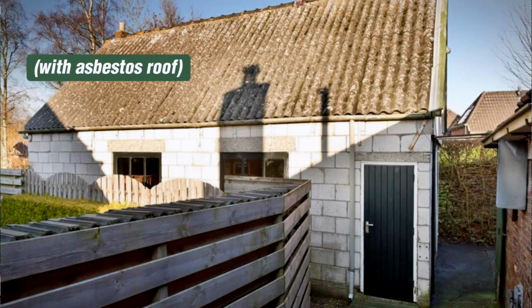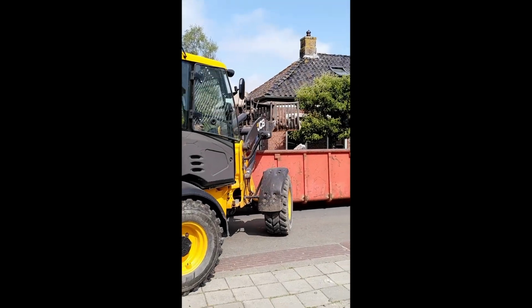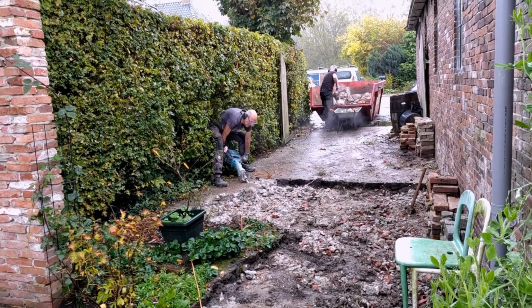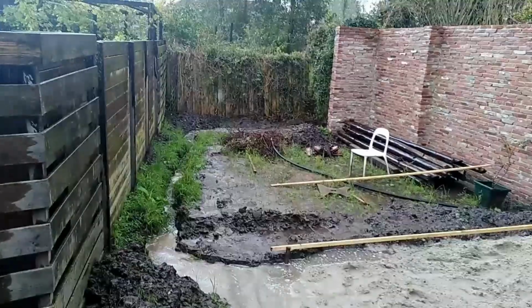Let's have a quick look at how it all started. We had a big, ugly garage. Tons of concrete and rubble. And concrete. And rubble. And we had somewhat of a drainage problem and a huge lack of time and energy to tackle it all by ourselves. Now, we did manage to build a garden wall together with our neighbors, and we put a compost station in place. Check out my previous videos if you want to see how we did that.